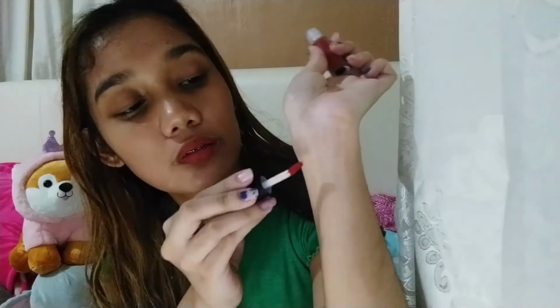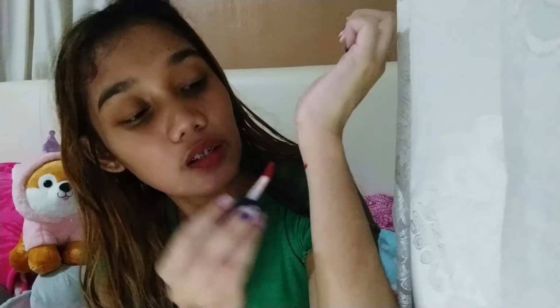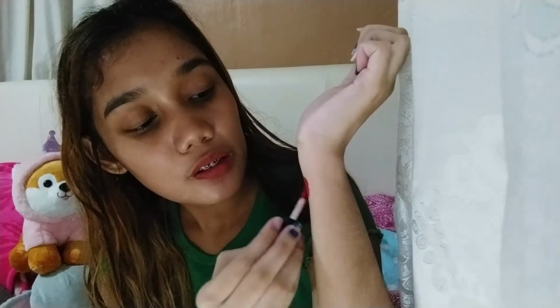Oh, ang cute. Ang liit. Mini. So, in the shade V07, try natin i-swatch. Wait, tatanggal ako ng screen. Swatch natin siya. Okay. Red na red, girl. It's velvety. Velvet siya.